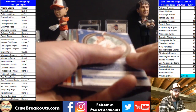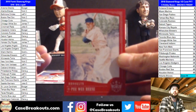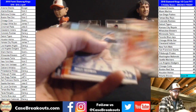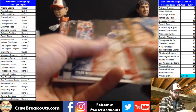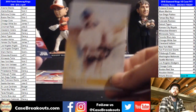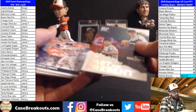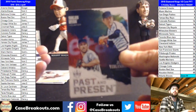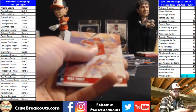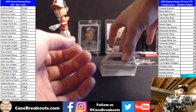And Pee Wee Reese. There you go. For the Brooklyn Dodgers. Frame. Okay. Sounds good. And Wade Wagner. I'm guessing that's a variation. Past and Presents, Verlander and Nolan Ryan for the Astros. Save that card to the end.